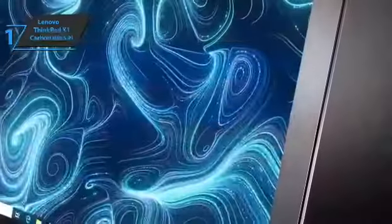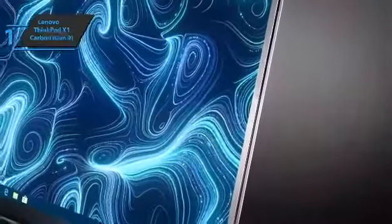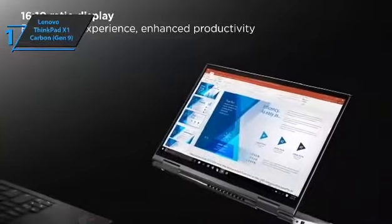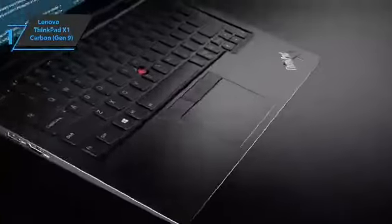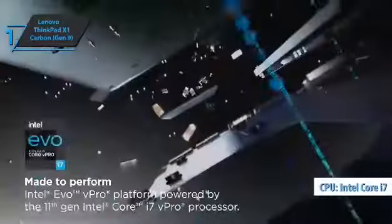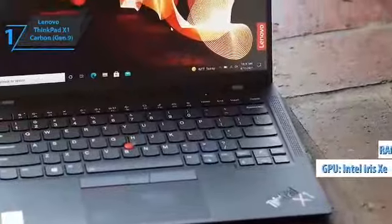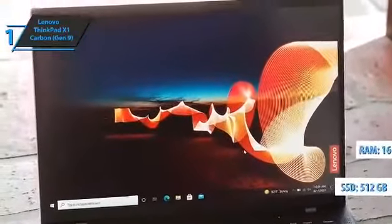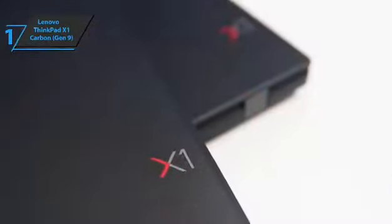New features that caught our eye include the 16:10 UHD screen, the improved Dolby Atmos speaker system, and the 11th generation Intel Core computer platform. The portable unit has the configuration featuring the Intel Core i7-1165G7 with integrated graphics, Iris Xe, 16GB RAM, 512GB SSD, and 4K UHD screen without touch. Pretty great options on all fronts.